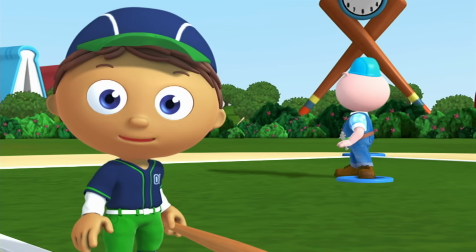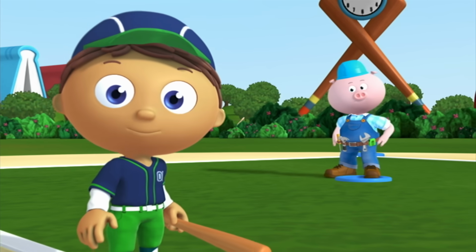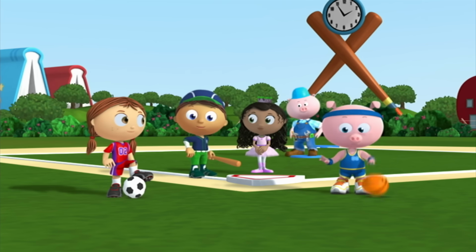Did you see that? I hit it! I really hit it! Woohoo! Whoa, nice hit, Whyatt. Wow! I guess a little practice goes a long way.